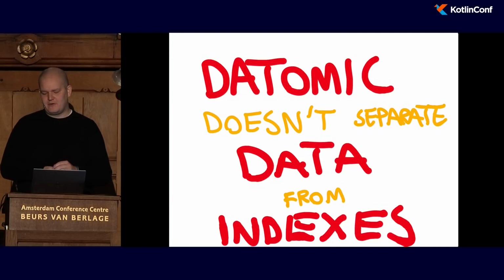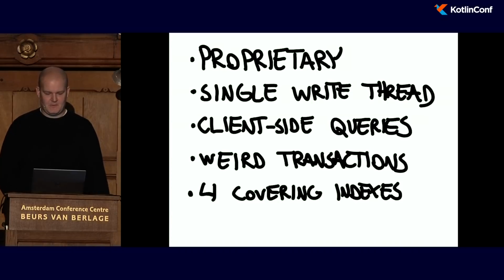So it ends up, for me at least, feeling a bit like using Elasticsearch or something as your main data store. Like you're not supposed to put data in something ephemeral like an index or a search engine. So this just makes Datomic feel completely like, how can we even use this?